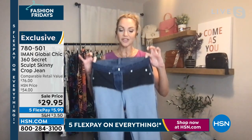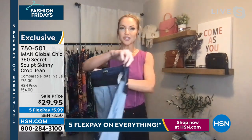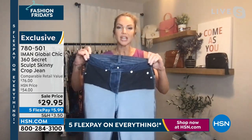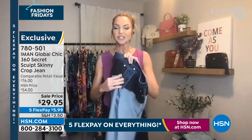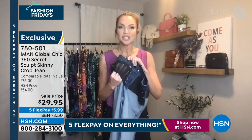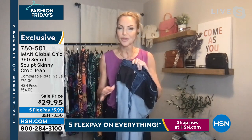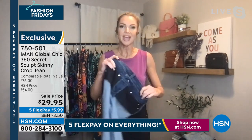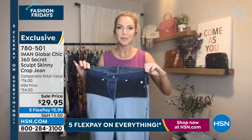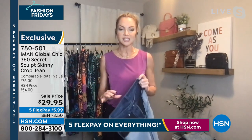I love that, first of all, the 360 refers to this wonderful panel that goes all around the interior of the jean, 360 degrees. So it is a four-way stretch mesh panel that acts like shapewear. You don't even know that it's there, but it's doing so much hard work for you. It's really just giving you a nice, gentle hug all around your waist and your hips, really smoothing you out and giving you a flawless fit.